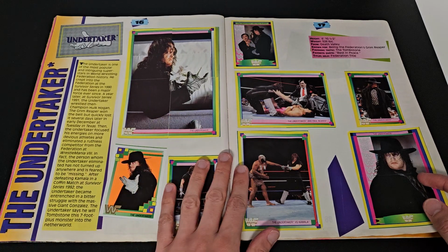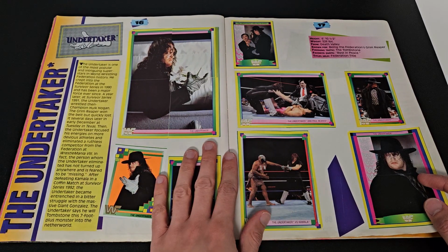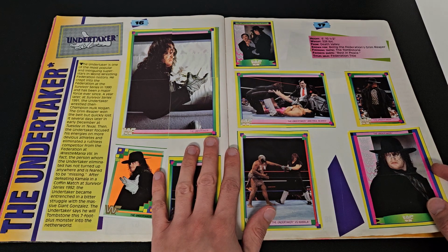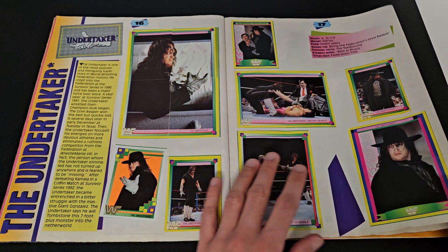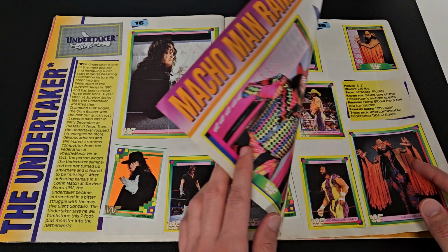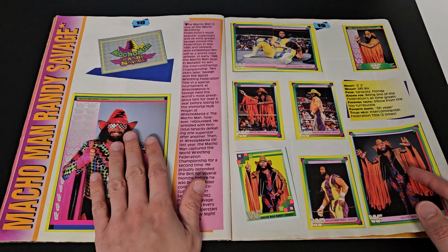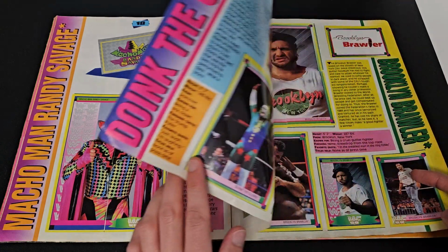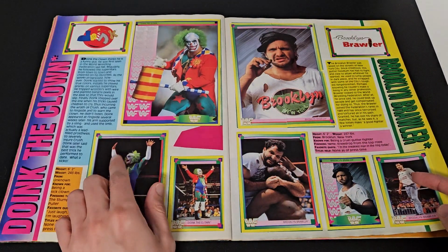The Undertaker's theme tune, which I imagine changed when he changed, was really good. All the lights went off and oh, that was brilliant. Really scary. Iconic. Macho Man's was good and upbeat. Doink's was quite good as well.